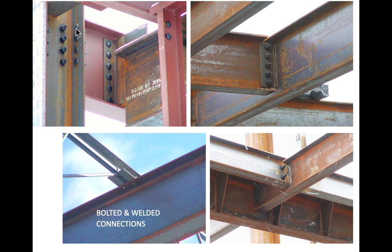Nuts and bolts, just like we would get from a hardware store for wood construction, but here made of usually stronger steel and designed to take those much higher loads that we'll get in a multi-story structure.